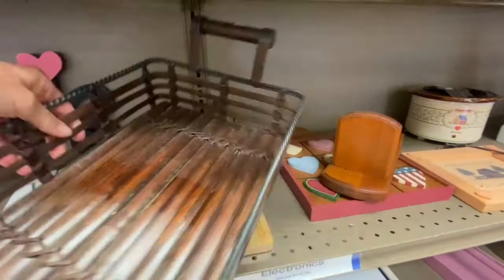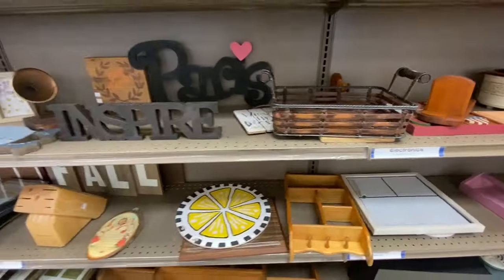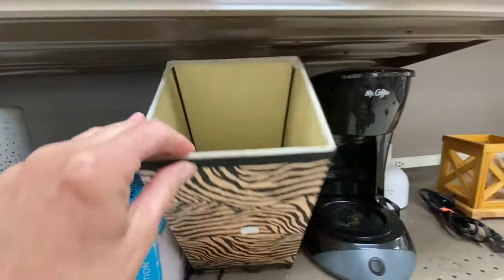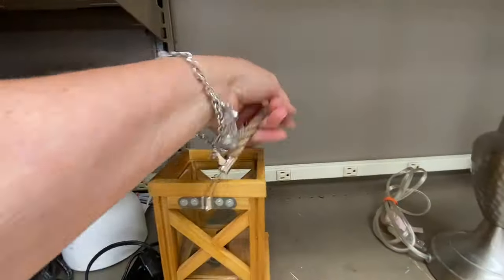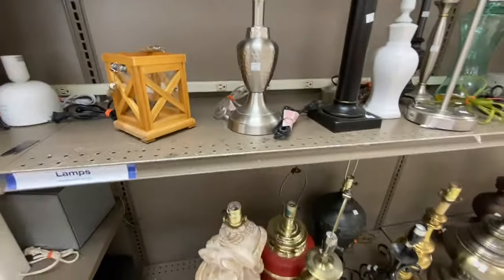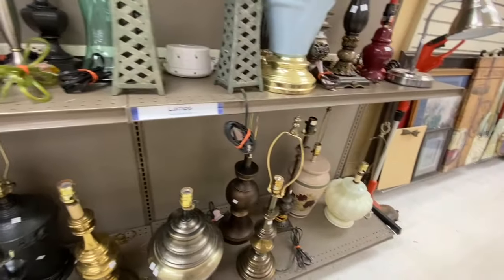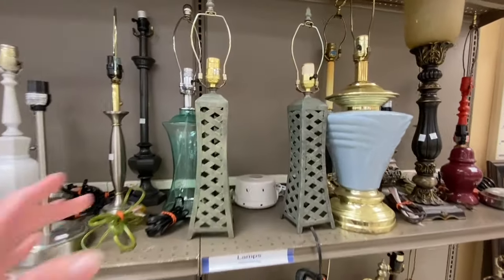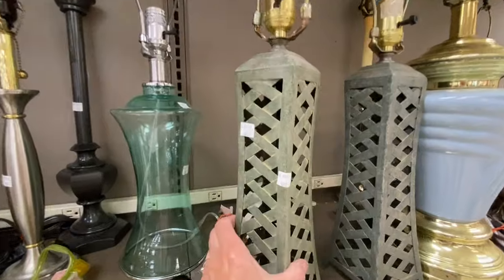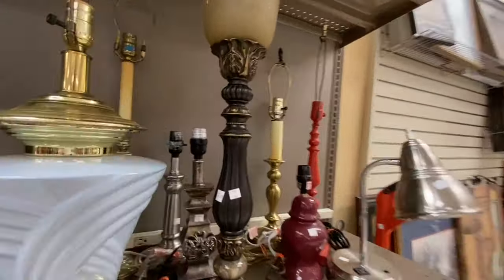This is a nice basket, but I don't need it, so I'll leave it here for one of you. Love looking at the lamps when I go thrifting. I used to buy all of my lamps at the local thrift shops, but to be honest, I really haven't found any lamps lately that I just could not live without. You can find some really good lamps in here. It's just that I'm not finding anything that's my style or that I would need because I already have more lamps than I need right now.